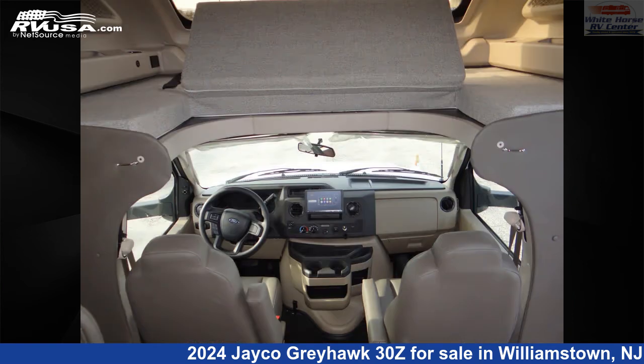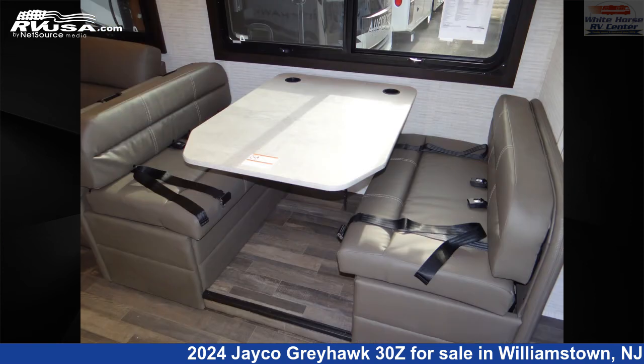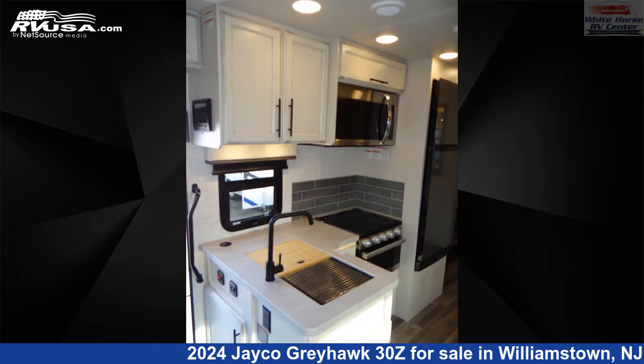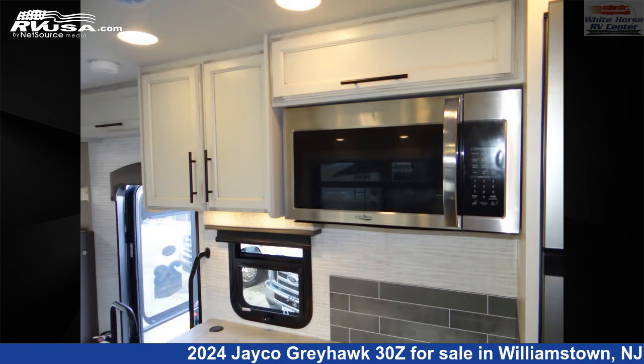This new Jayco is 32 feet 6 inches in length and features a modern farmhouse interior, sleeps 8, and 43 gallons fresh water capacity. The floor plan layout of this Class C features bunk over cab, mid-kitchen, rear bedroom. This 2024 Jayco Greyhawk 30Z is built on a Ford E450 chassis and is powered by a Ford Motors Inc. engine.